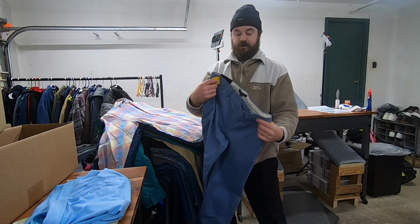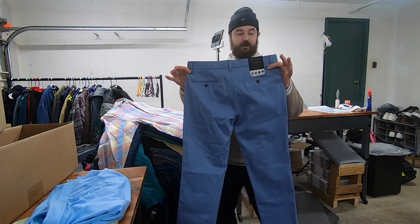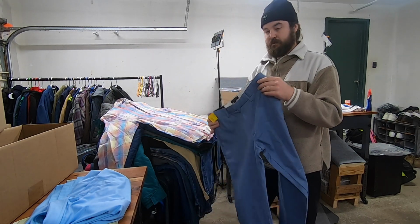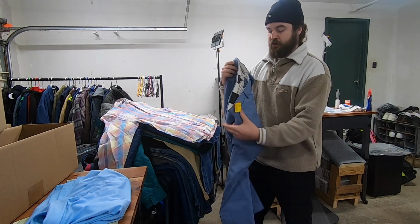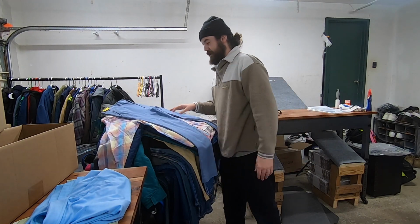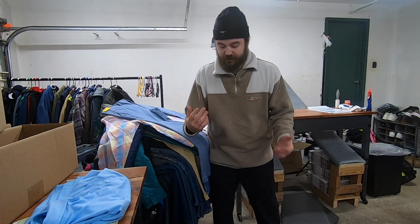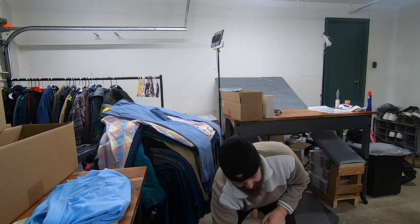Here is a new at tags Banana Republic chino. Paid a little over $5 for these. Once again, just the new at tags mall brands. I just price them top of used market and bottom of new market, and I'm selling them fast. So that's probably $25.